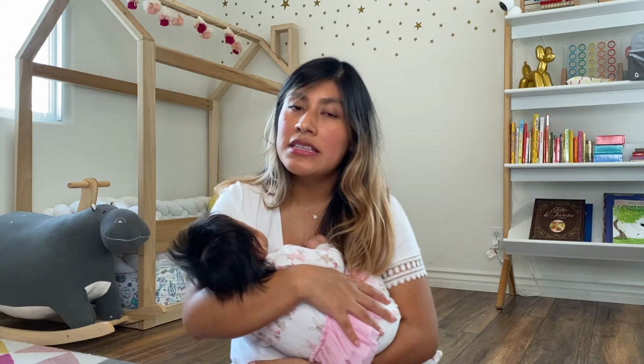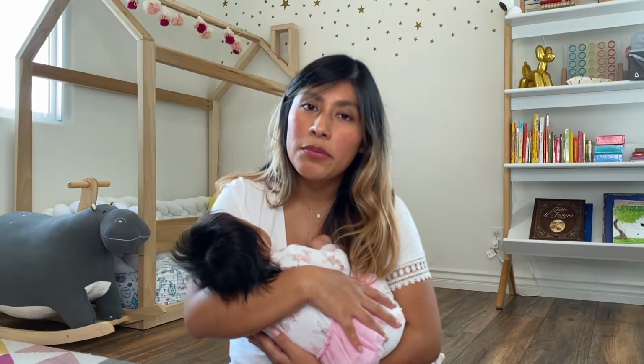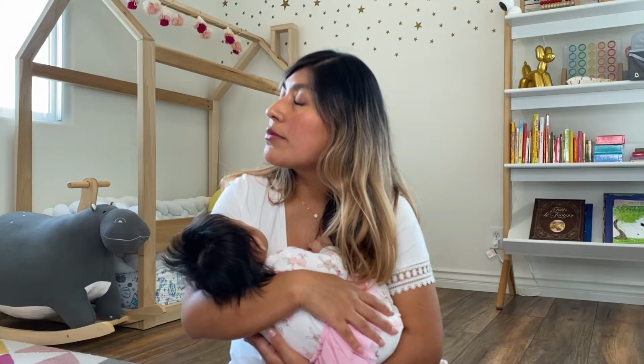I don't know if with her we're gonna co-sleep as much as we did with Juliette. Maybe because there'll be the two of them in the bedroom. I feel a little bit more comfortable putting her now in her little bed in a crib or some form of bedding here in the room with Juliette, just because there'll be the two of them.